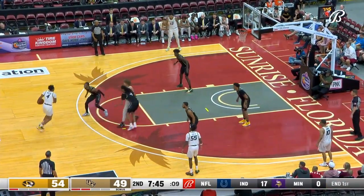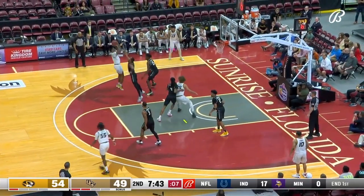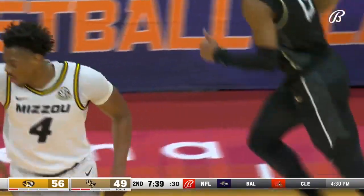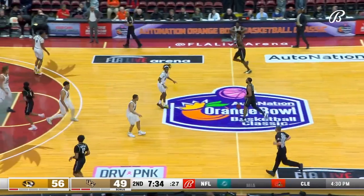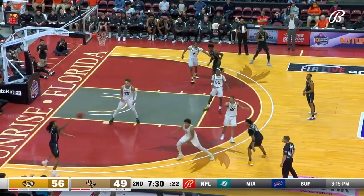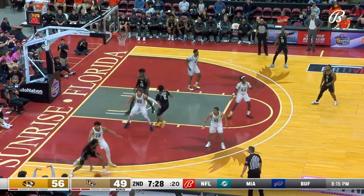Now the Tigers using the clock. Here's Golston pulling up. DeAndre Golston. He is 4 for 5 shooting. Looking smooth. That was a difficult shot. That's something he had to create practically on his own. Pretty high level of difficulty on the finish.